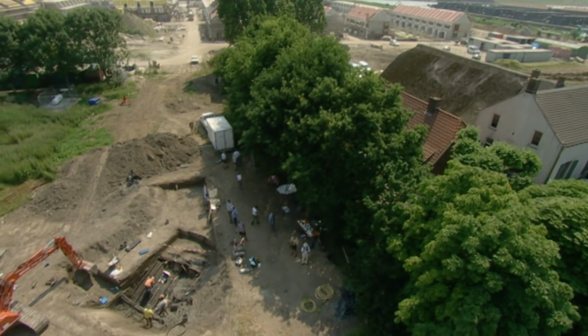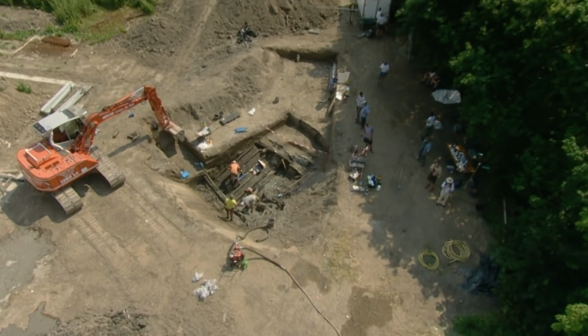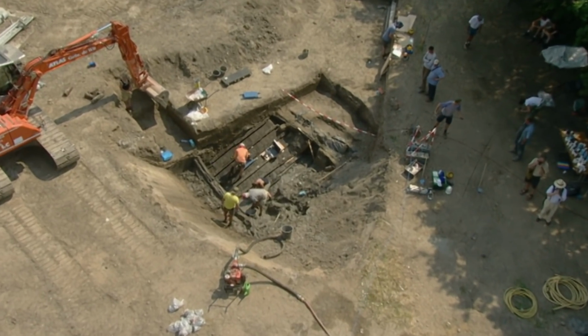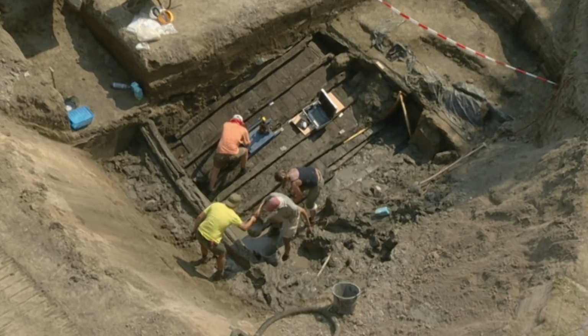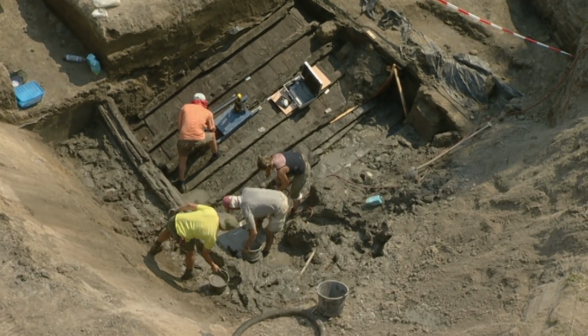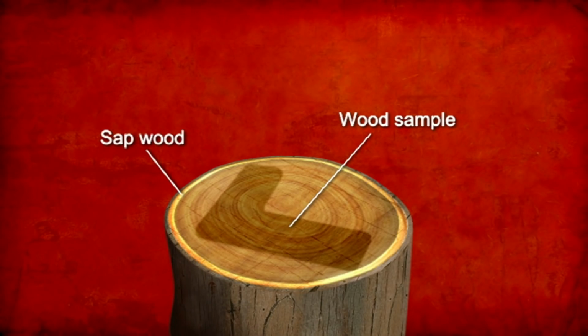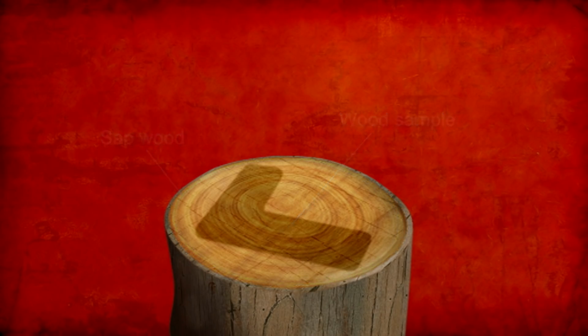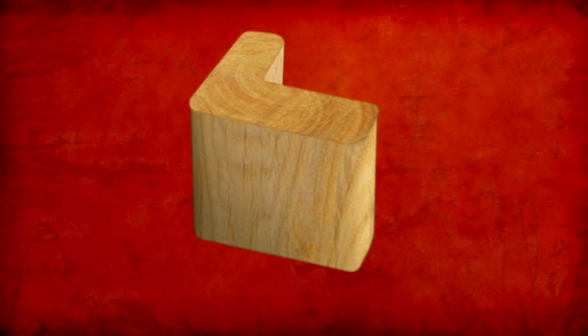But the main goal of the dig was to find out the date of this boat, and now that moment has finally arrived. According to Erik and Herre, this barge should date well before 100 AD if their theories about this frontier are to be proved right. To get the most precise date, the sample has to include the sapwood from just under the bark, as this contains the last growth rings in the tree that show exactly when it was cut down. This sample didn't have the sapwood, but it has given us an approximate date, which Esther's working on right now.